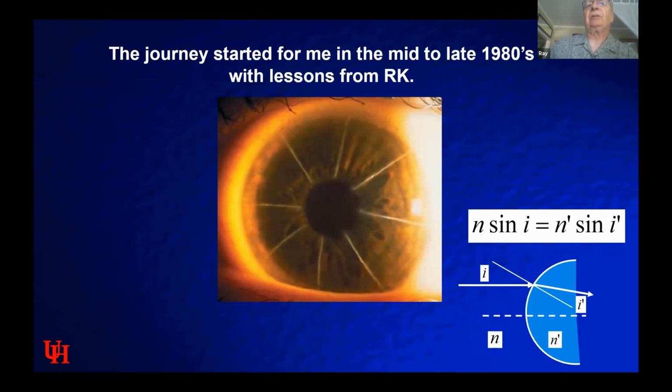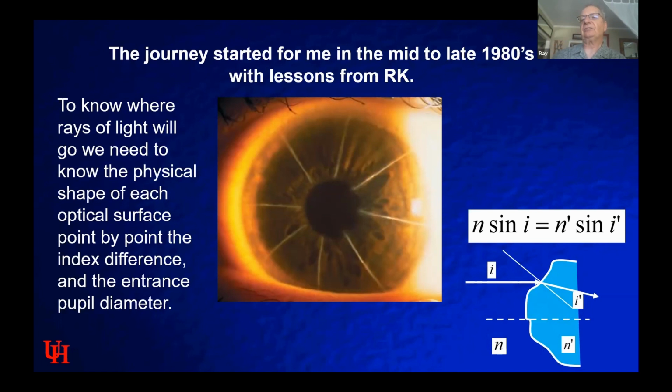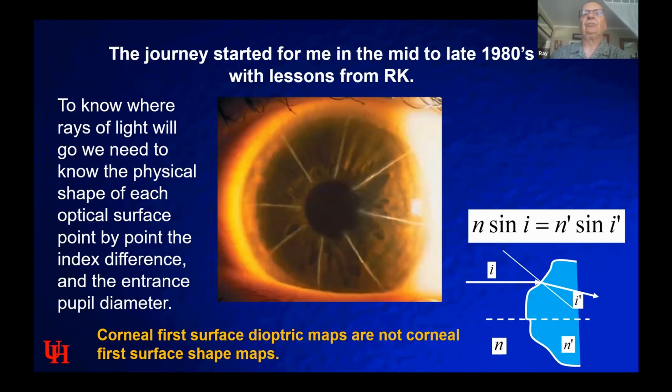So my journey began a long time ago with RK, and I was convinced right away that it wasn't optically the best way to go for correcting the refractive errors of the eye. There are several reasons for it. To know where rays of light will go, we need to know the physical shape of each optical surface point by point, the index difference at each optical surface, and the size of the entrance pupil, and apply Snell's law. Rays of light go where they go. And just to remind the clinicians, corneal first surface wavefront maps don't tell you where light's going.